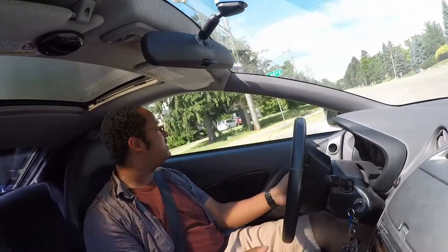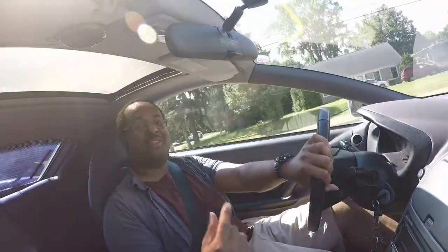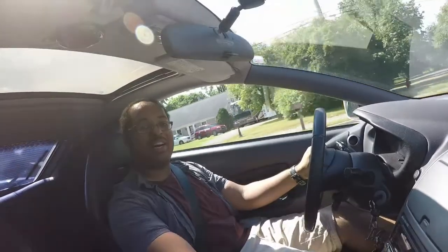The ride on this car is extraordinarily stiff, like that. And every time you go over a bump, you can feel it ride all the way up your spine. So the exterior quality is questionable. The interior quality is terrible. And when you're driving at low speeds, the ride is harsh and stiff enough to shatter your spine. So at slow speeds, this car is terrible. But what about if you drive it fast?